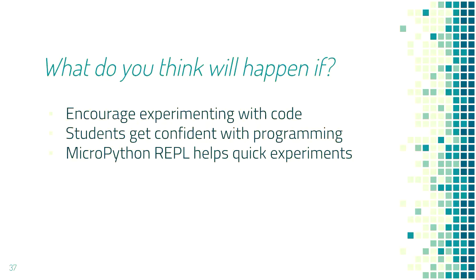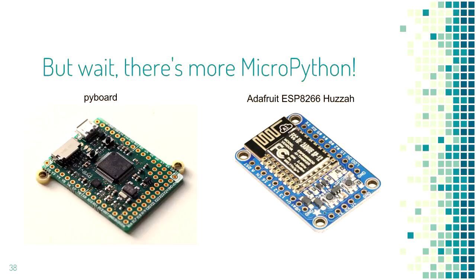And we added more MicroPython. So the Pyboard is the official Python board, the MicroPython board. The ESP8266 adds Wi-Fi. So a couple of students also experimented with adding literally Internet of Things to their projects by making their health games talk to a website or a scoreboard or something like that.